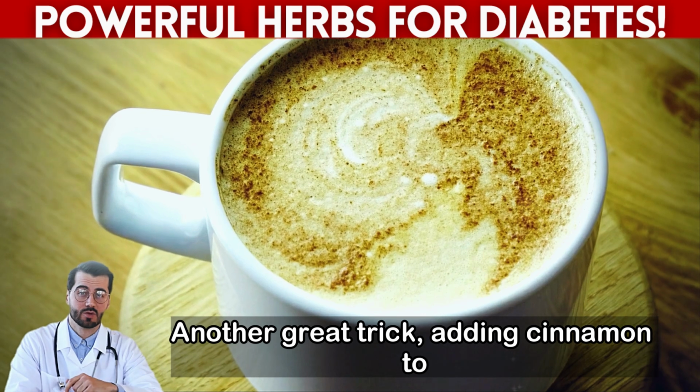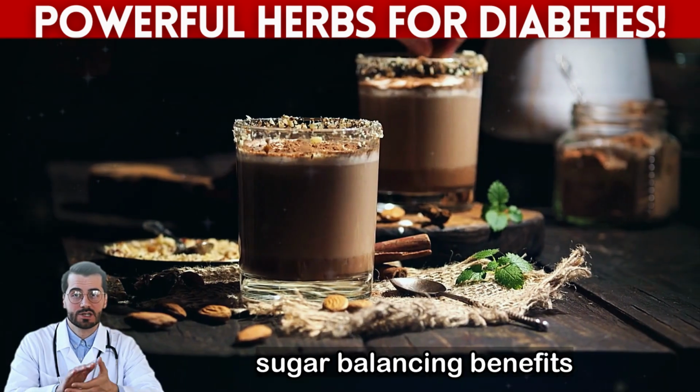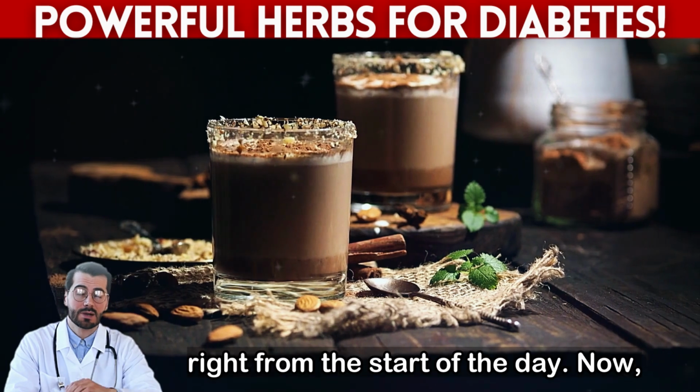Another great trick, adding cinnamon to your morning coffee. It enhances flavor and gives you blood sugar balancing benefits right from the start of the day.